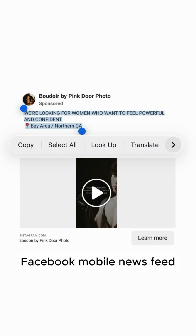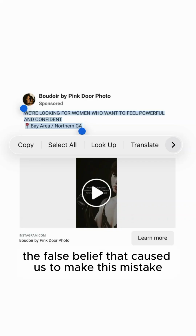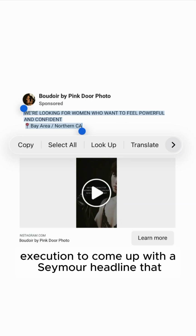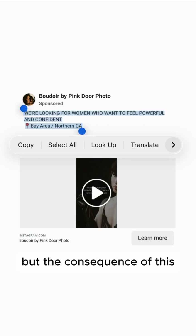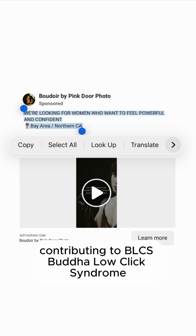First 2 3/4 lines, Facebook mobile newsfeed. Looking for women who want to feel powerful and confident. Bay Area, Northern California. All right, so yeah, we got a little bit of context, but still a lack of context mistake. The false belief that caused us to make this mistake is that we believe we put in enough time and enough planning and execution to come up with a Seymour headline that will have women stay and click somewhere in the ad instead of scroll on by. But the consequence of making this mistake is way more women actually going to scroll by our Boudoir Facebook ad, not click in, going to waste that impression, bringing our unique CTR under 6%, contributing to BLCS, Boudoir low click syndrome.